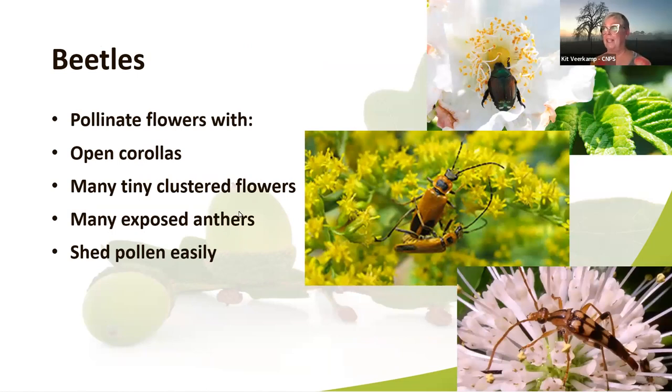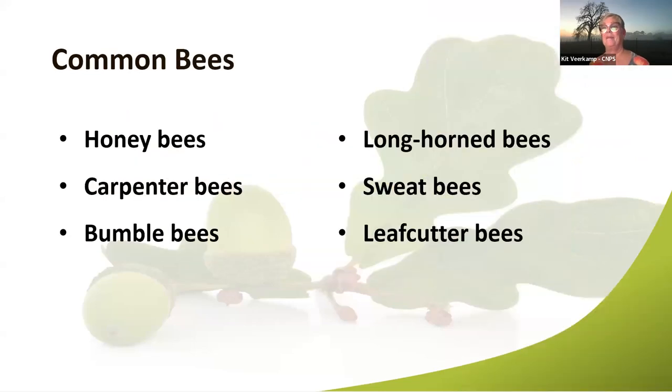Beetles are pollinators, and once I became more aware of them and looking at my flowering native plants, it is just really fun to see this huge array of other things besides bees and butterflies. Now, our common bees include this list of bees, including the honeybees, but honeybees are not native if you were not aware of it. They're a European species that are pretty much considered livestock.